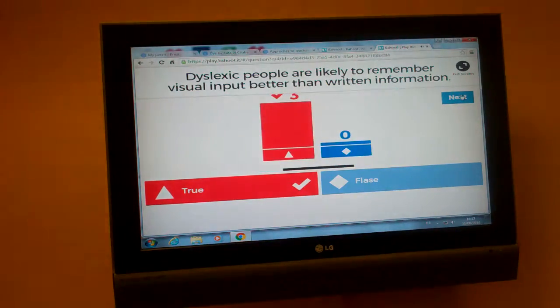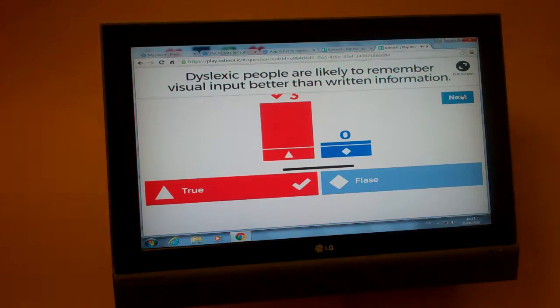Alright, excellent. So, this was an easy one. Dyslexic people are likely to remember visual input better because the information they try to process first goes to the right brain hemisphere, and then they pass it on to wherever it should be, where the phonological processing center is. And that's why it takes longer for them to read than to visualize something and then be able to give correct responses or answers.